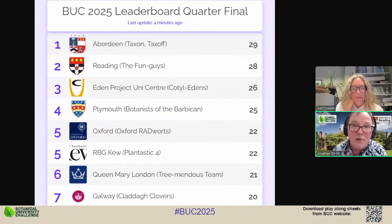Okay, so we have Aberdeen back at the top of the leaderboard, but closely followed by Reading. Aberdeen on 29, Reading on 28, Eden Project strong on 26, Plymouth strong on 25, and then there's a bit of a drop. So we've lost the tie for 4th place. It could reappear after the last round, but our top 4 teams: Aberdeen, Reading, Eden, Plymouth, and then Oxford, Kew, Queen Mary, and Galway valiantly there. But we'll need to pull through a bit in the last round. Just 10 questions left, so anything can happen. But that's our leaderboard at the end of round 4.